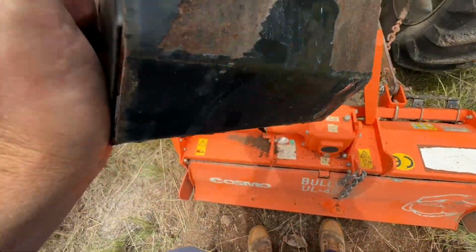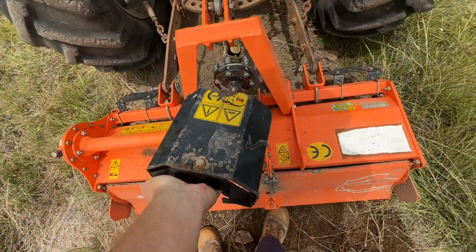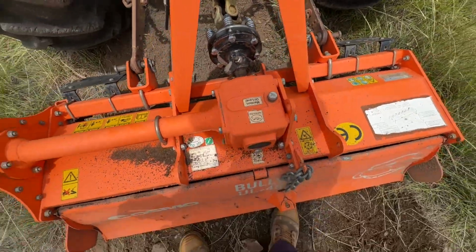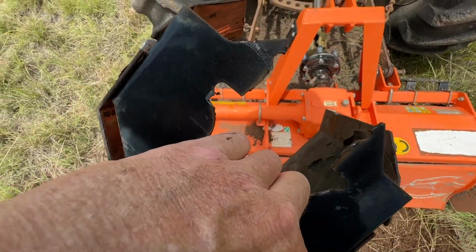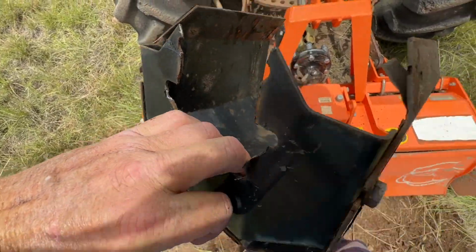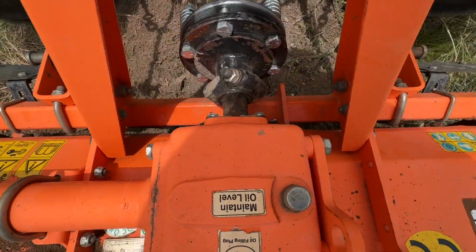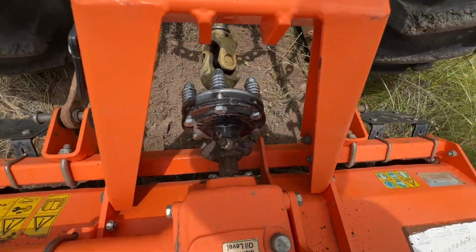Now when I said I wasn't going to break something, this doesn't count. So this is the safety shroud that goes over the clutch for the hoe, and it's clearly not made of Australian steel because it broke, but that's all right. We'll persist. It's good because now I can see the clutch a bit better.